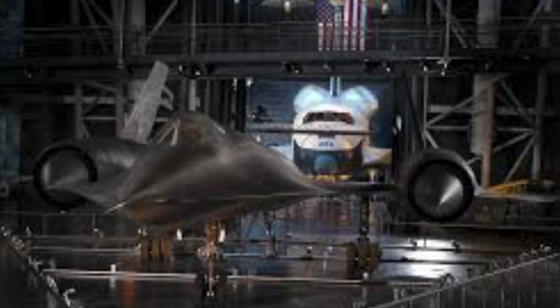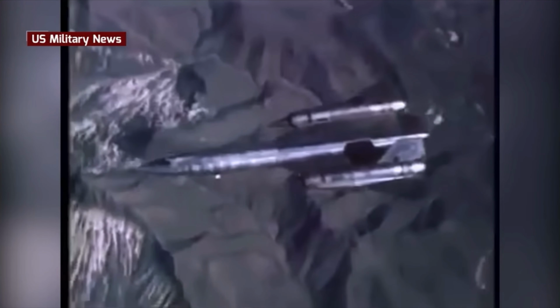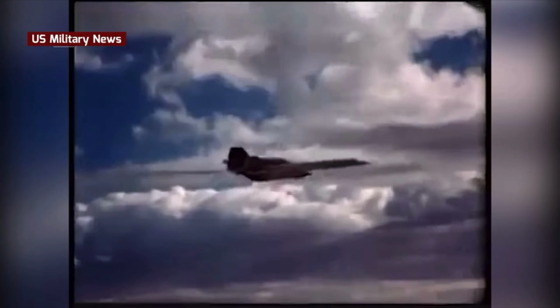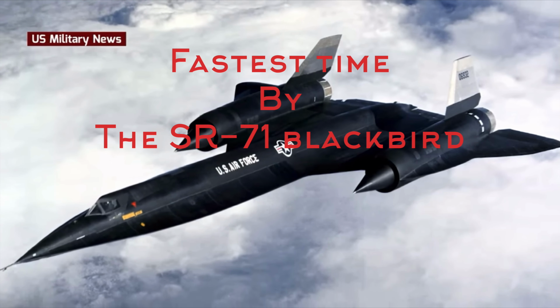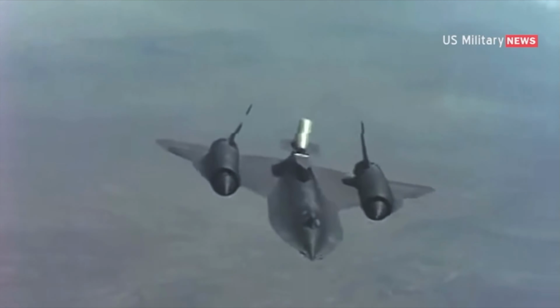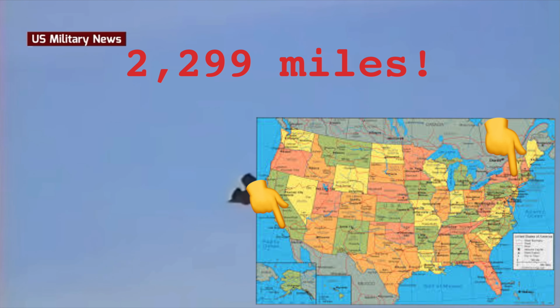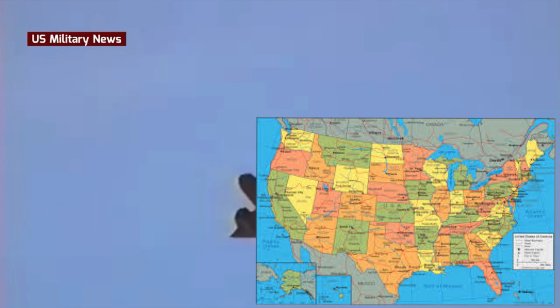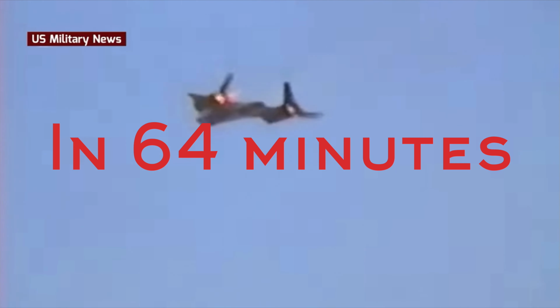Lieutenant Colonel Raymond E. Yielding and Lieutenant Colonel Joseph T. Vida piloted the SR-71 serial number 61-7972 on its final flight and set 4 speed records in the process. Los Angeles, California to Washington, D.C.: distance 2,299 miles, average speed 2,144 miles an hour, and an elapsed time of 64 minutes and 20 seconds.